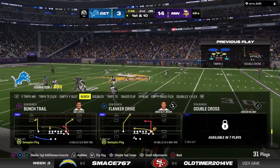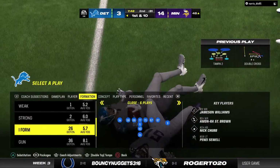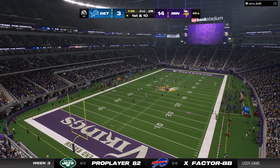Charles, to move the chains that time, they had to complete it into double coverage, and they got it done. And it's never easy overcoming multiple defenders, but he sure made it look simple. Found the right spot to exploit and won his 1-on-2 matchup.